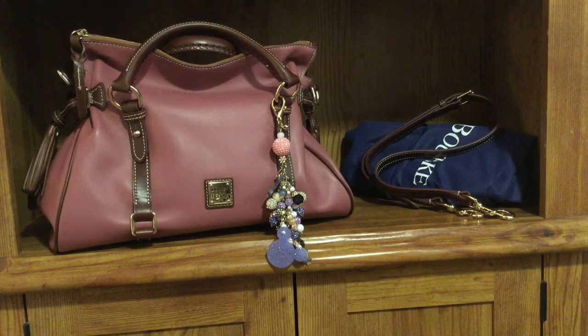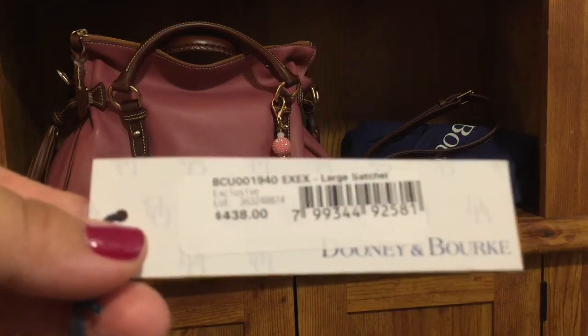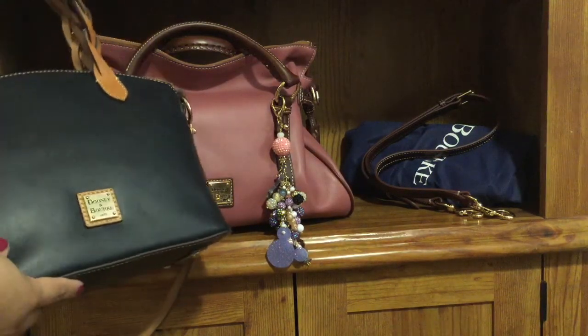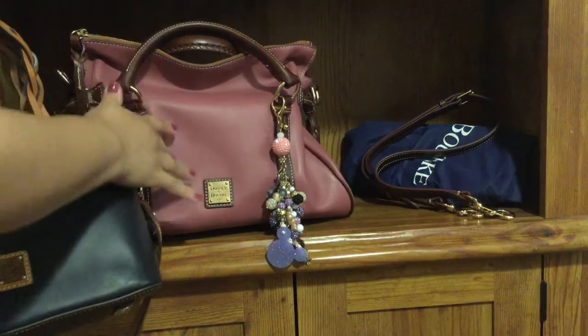Now this one that I have here to show you is an exclusive piece, so I'll show you the tag here. You can see it says exclusive, so it doesn't indicate the color or the type of leather that this satchel is made of, but I believe that the leather is Wexford, and I have another Wexford satchel here so I can show you as a comparison that the leather is very smooth, and so is the leather on this satchel.